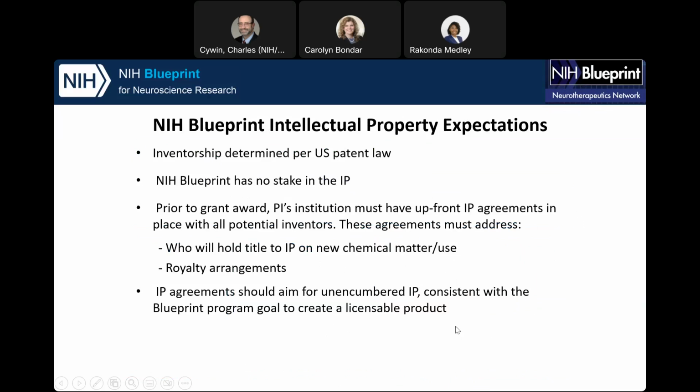The expectation is that you'll follow U.S. patent law, and that means inventorship is inventorship. It's a legal thing. It's not something we choose. Assignment is what you're able to choose. And we've taken care of the assignment part of it, meaning the contract chemist is going to assign that intellectual property to your institution. But they would still be inventors if they are inventors.